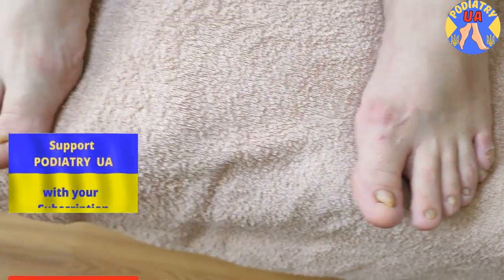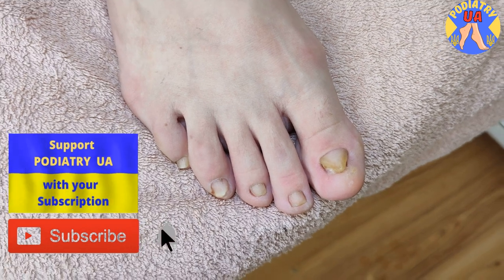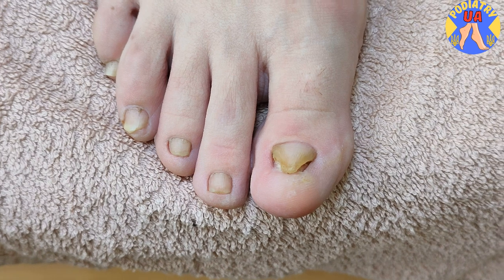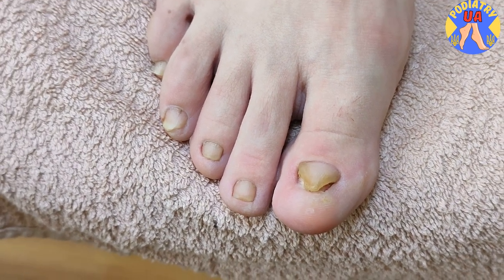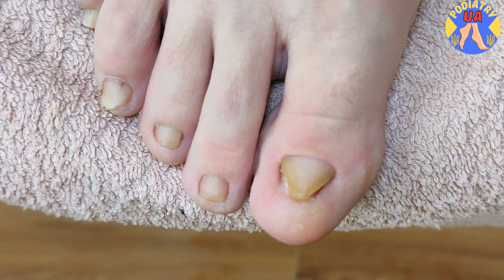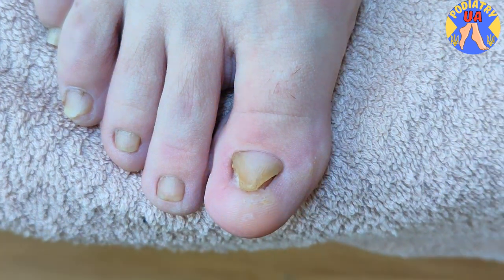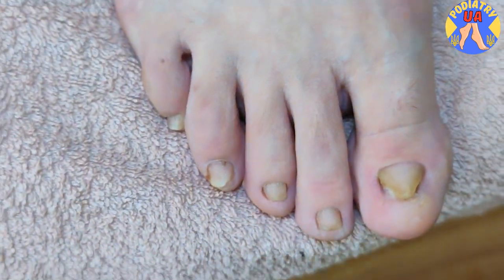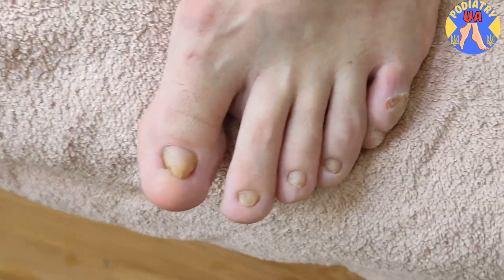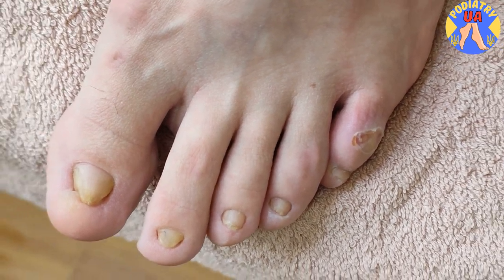Today we are going to work with onychogryphosis, most known as ram's horn toenails. As you can see, the toenails on the big toes are thick. Also, the toenails don't grow in length, they only become thicker. We will treat them as well. Also, here, due to the friction in the tight shoes, appeared a little callus.